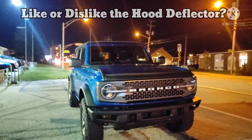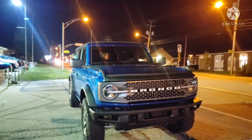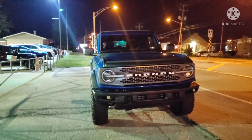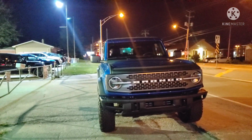And I'll be giving you all my review of, you know, I've only had it for a few hours now, and I've only been driving it for a couple hours, but I'll give you a few night photos to show what it looks like at night. This thing is gorgeous, and it's huge.